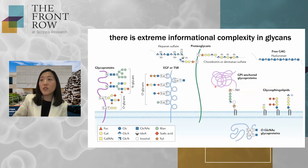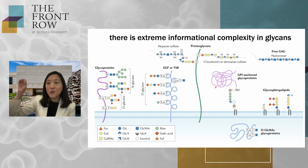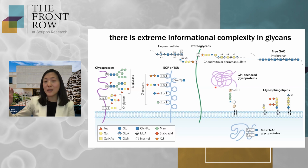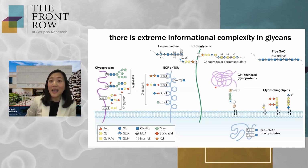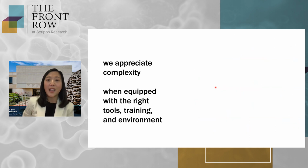Further, as we've mentioned before, there is extreme informational complexity in the glycocalyx and the glycans. I've shown you a really smooth image of the glycocalyx before. If you zoom in at the atomic level and look at the individual pieces, it looks more like a mess. This tends to scare a lot of people away from entering the field, but we're trying to change all of that and get more awareness of glycobiology. We appreciate this complexity, but only when we're equipped with the right tools, training, and environment.